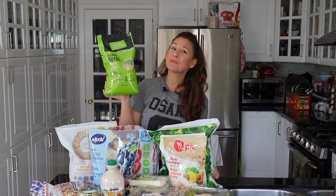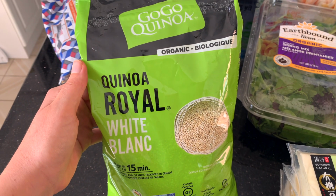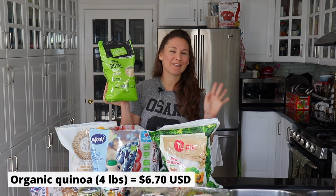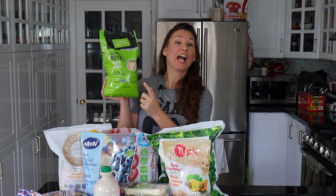So I stopped buying it for a couple years, but quinoa is really good. It's really good for you. It's gluten-free and it's easy to make. And this one is also organic and non-GMO. So I saw this bag on sale and I was like, you know what? I'm gonna get some quinoa. We haven't had it in forever. It's gonna make some nice little bootables and even cereal. I used to do quinoa for breakfast and it's actually really good.